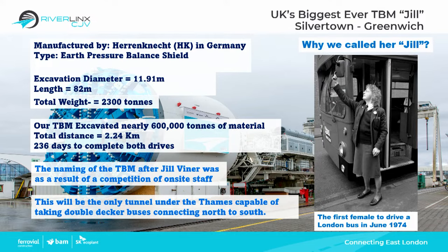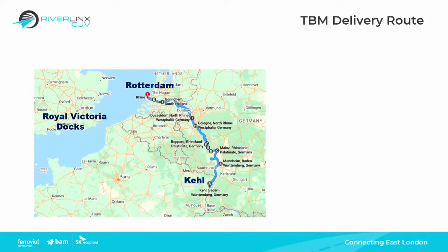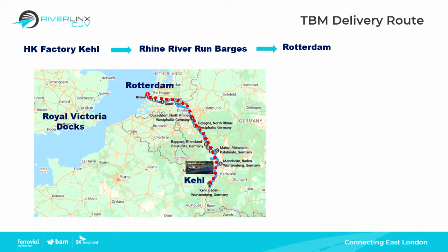Next, I want to talk about how we managed to bring this TBM from Germany to our site. So it was loaded into barges on the Rhine River from Kiel, where the factory is. So we loaded into barges, and the barges reached Rotterdam, that's in Holland.